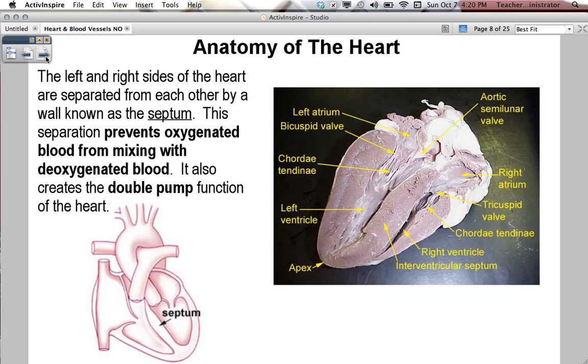The left and right sides of the heart are separated from each other by this thick wall known as the septum. Sometimes it's called the intraventricular septum, and then there's an atrial septum, so it's harder to see the atria division, but here's between the 2 ventricles. And the job is to separate the 2 sides of the heart, because one side of the heart is pumping oxygenated blood out to the body, and the other side is pumping deoxygenated blood to the lungs so it can get oxygen. So it's kind of like a double pump. Even though it's just one organ, it functions as a double pump. So we're going to talk more about that.